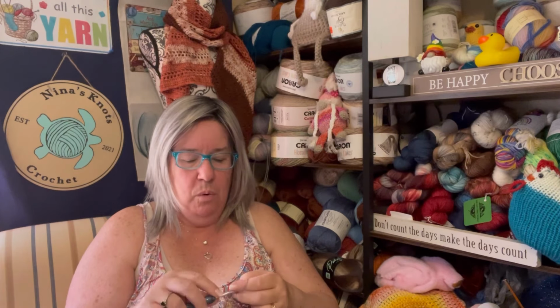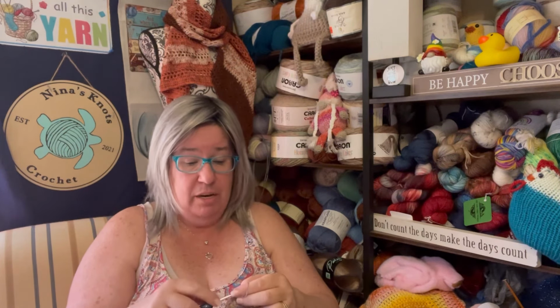There are so many variations that you can do with this shawl that it is absolutely the shape. I love the shape of this shawl. I think it's fantastic.